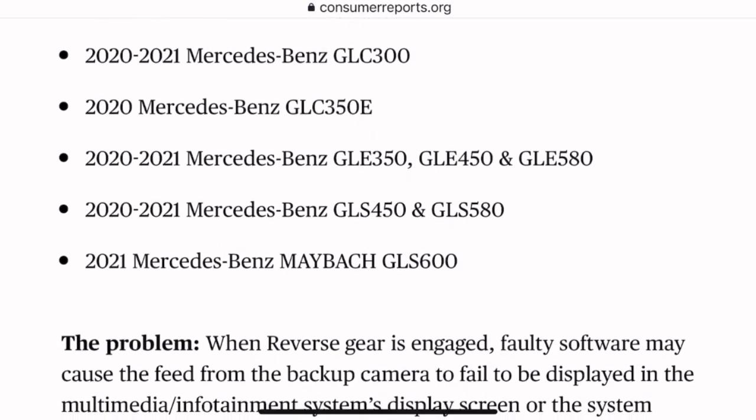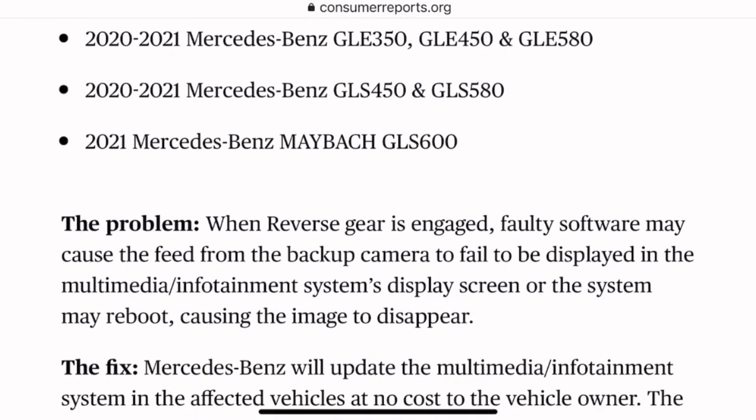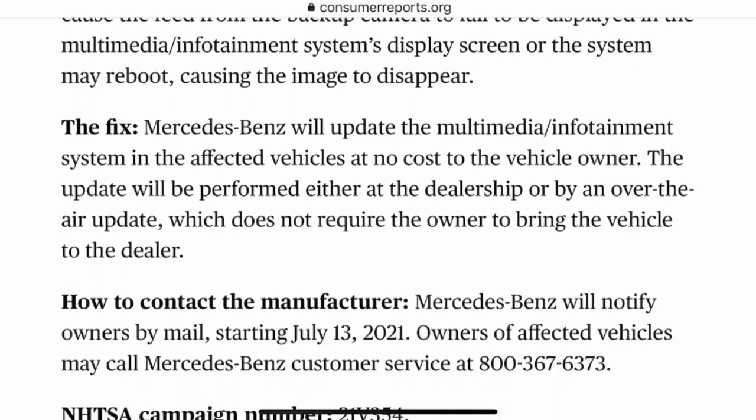Other than that, you just want to keep in touch with your dealership and stay on top of them for that fix. Oftentimes what happens is a recall goes into effect and the dealership doesn't even have the fix registered in their system, so even they can't do anything about it.